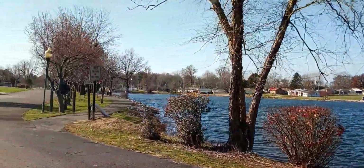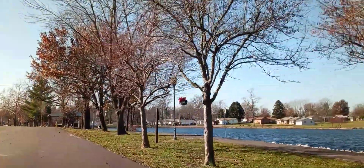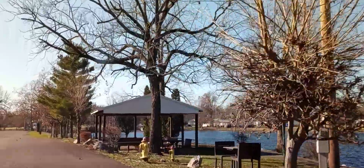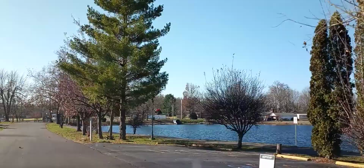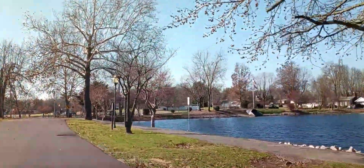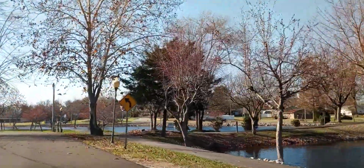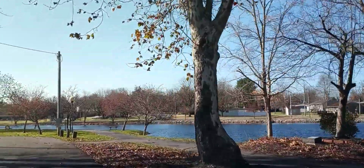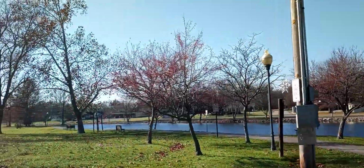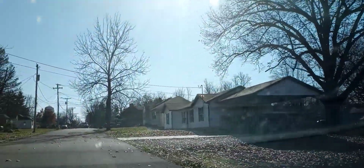Got a little walking trail right by the pond here. Yeah, I don't think this is an actual river. I think this is more of a pond. Well, you know what? Yeah, I think this is just a couple of ponds. I think this body of water is man-made. So I think it's got a couple of ponds kind of clustered in together over there.